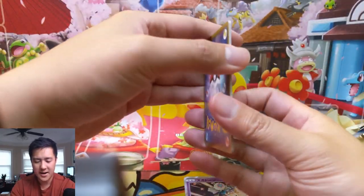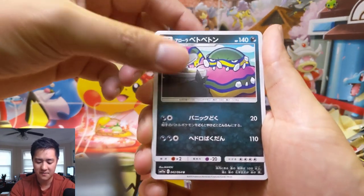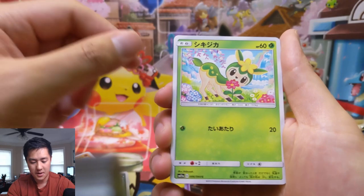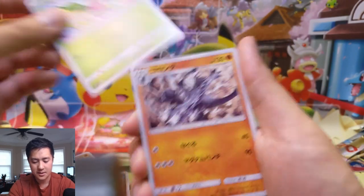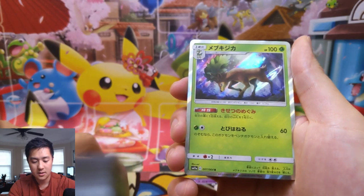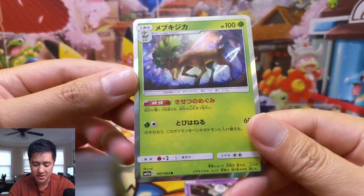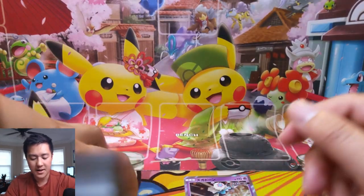Alright, on to our last pack. We got our two awesome hits. Alolan Muk. Very nice. Aww, that's very cute. Is that like a Deerling? Pangoro. Ooh, what is this? That is pretty cool looking. I thought it was Xerneas for a second. Nope, that's not Xerneas. But that's it for the last pack.